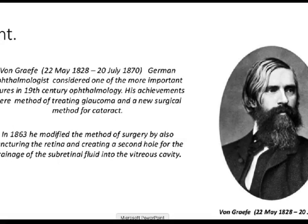Also, von Graefe in 1870, a German ophthalmologist considered one of the most important figures of the 19th century, modified the method of surgery by also puncturing the retina and creating a second hole for drainage of the subretinal fluid into the vitreous cavity.